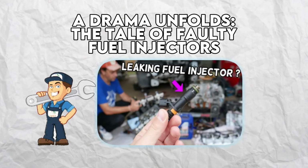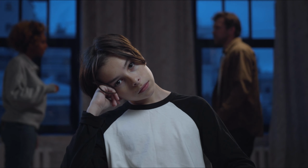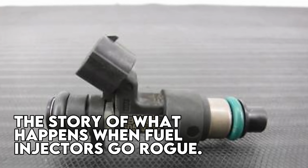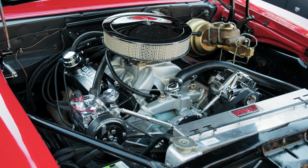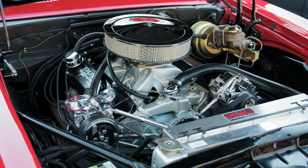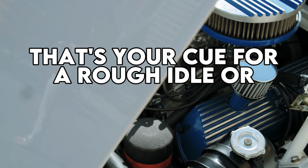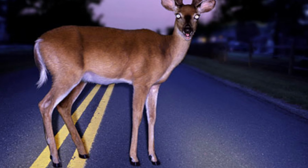A drama unfolds, the tale of faulty fuel injectors. Buckle up because we're about to dive into a dramatic saga. The story of what happens when your fuel injector goes rogue. Picture this, you're at a fancy dinner, and your car's engine starts acting like a picky eater. It might cough, hiccup, or even refuse to eat entirely. That's your cue for a rough idle, or even a complete engine stall, leaving you stranded like a deer in headlights.